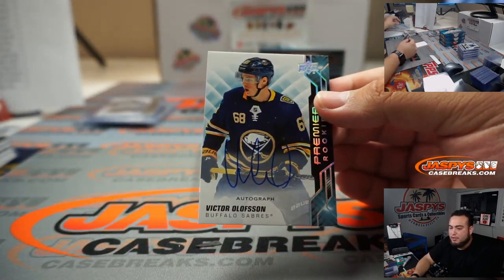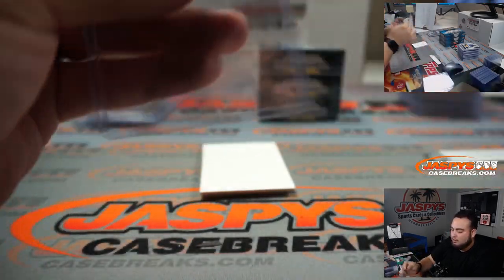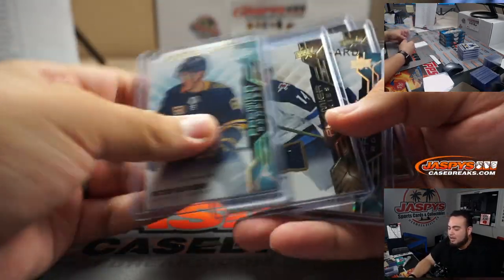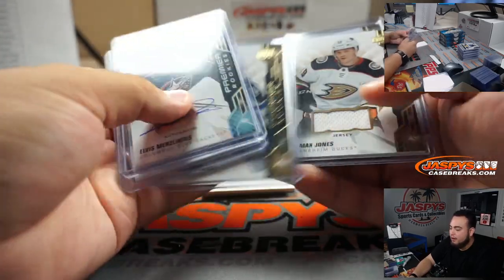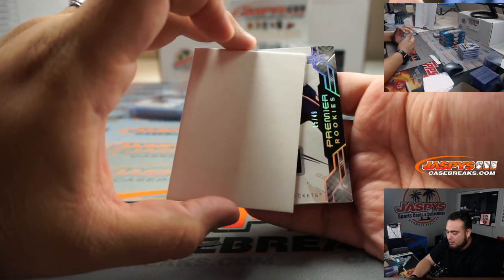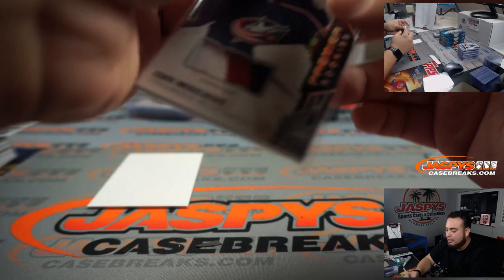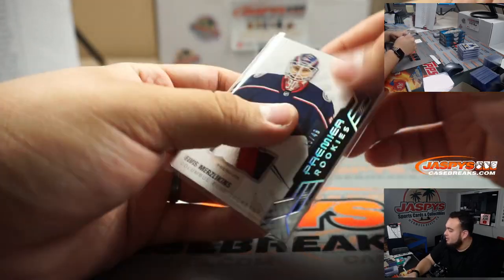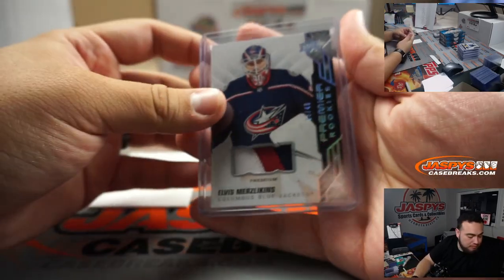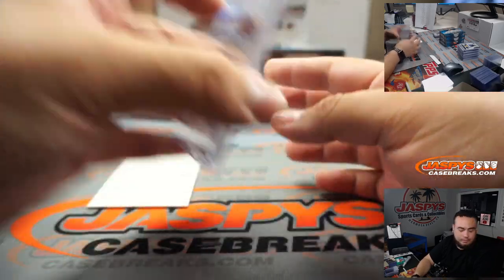We got Victor Olofsson for the Sabres as part of the RNB, so everyone's going to have a shot at this as well. There you go. It's going to be a nice little lot so far with that. These two autographs right there and a couple relics. And the last one here. Nice. Alvis Merzlikins three color patch for the Blue Jackets. And that's 15 spot 5, going to Chad Silva. Or Sylvia, sorry.